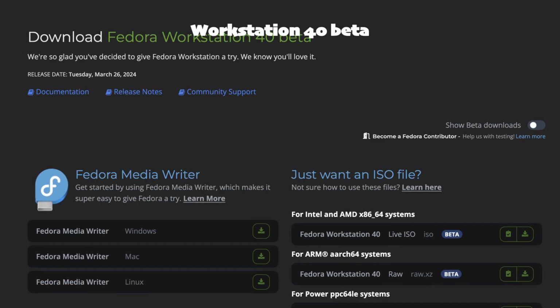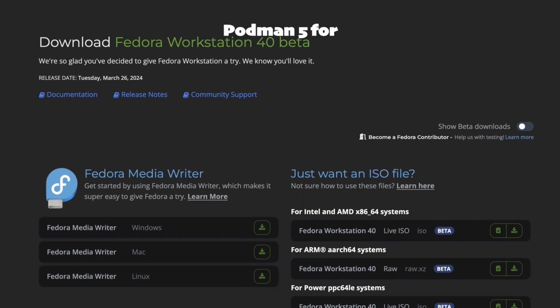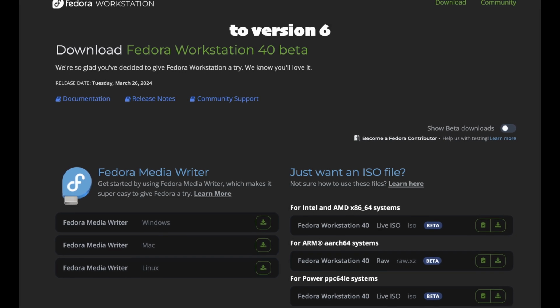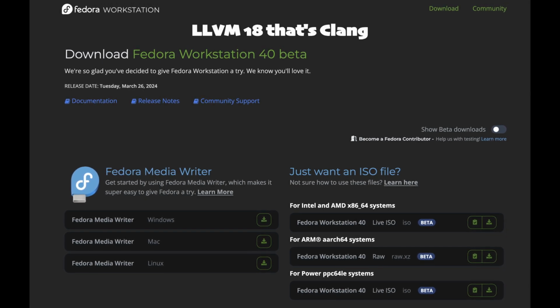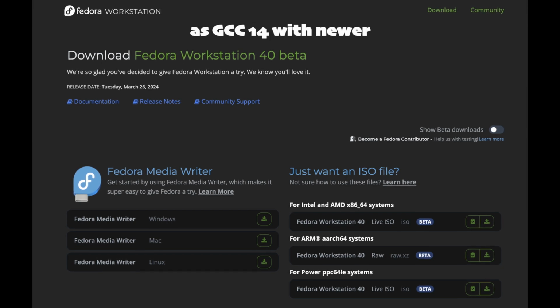Fedora Workstation 40 beta brings us GNOME 46. We're bringing you Podman 5 for container management. The ROCm accelerator framework is updated to version 6. And we've got the updated language stacks you expect from a new release. LLVM 18, that's Clang and friends, as well as GCC 14 with newer glibc, binutils, and GDB.